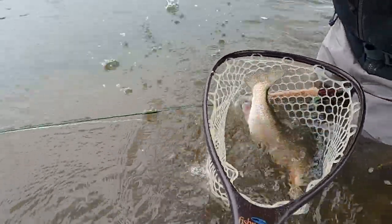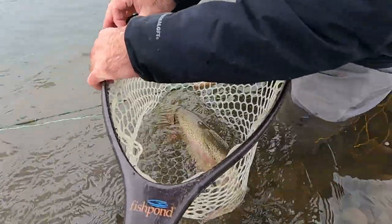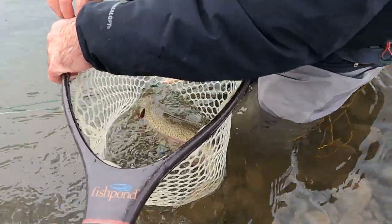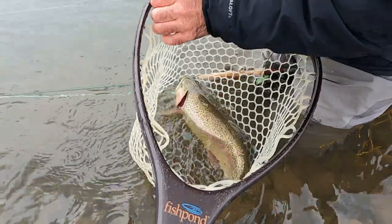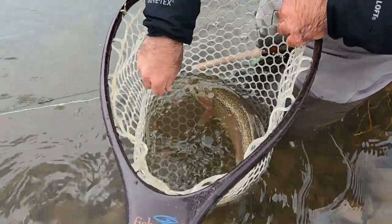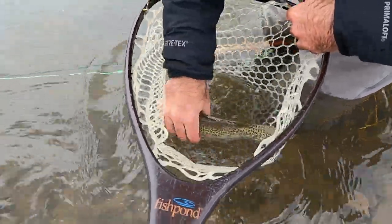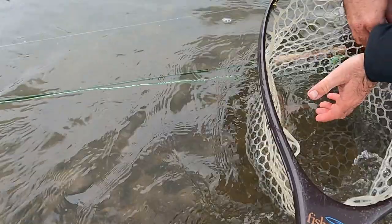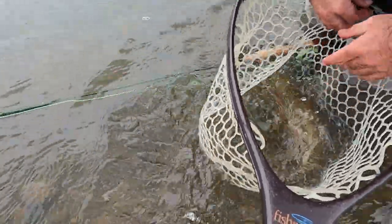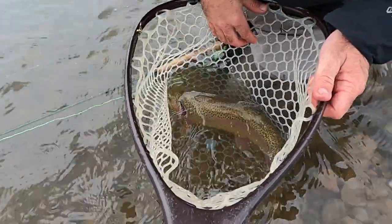Well, you likely went for that one. So he probably had it in his mouth and missed him, and something came back around and got his tail. Where'd that other guy's fly go? Did that fall out? Yeah, it fell out.